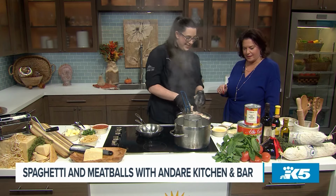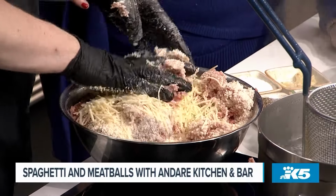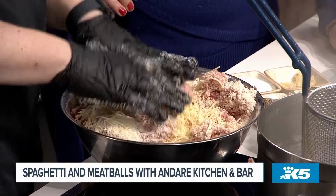Yep. We're going to throw some of that in there now too. So this is just grated parm. It is grated parm. We shred it in-house and everything. So I'm going to just keep mixing here. I know, it's got a lot of stuff in here.